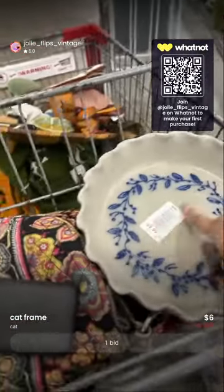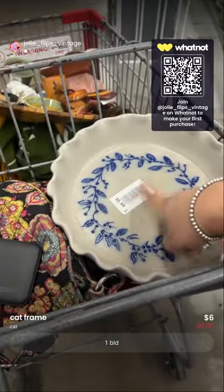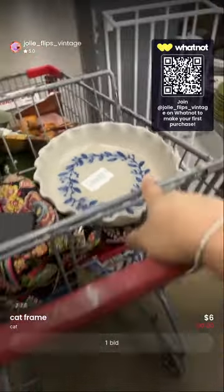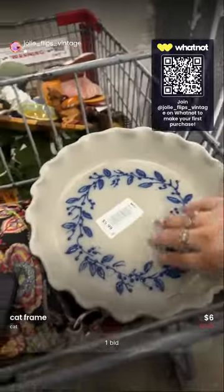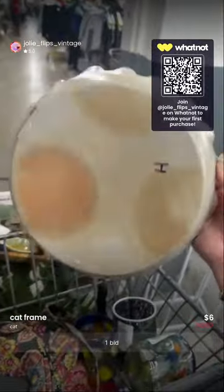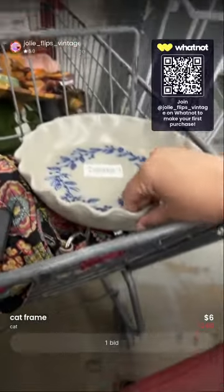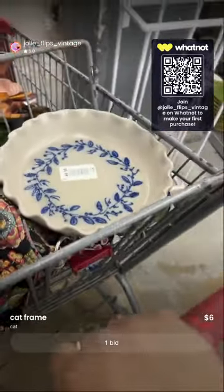Yeah, if anybody wants this, this would run for $18. Hi, that's a really good deal because this has no chips or cracks and it's in perfect condition. And it's 2001, so that makes it vintage. And I would be happy to send that out.